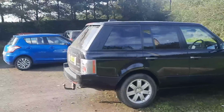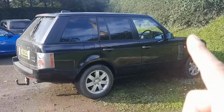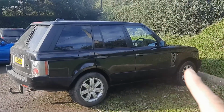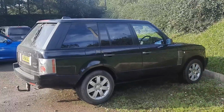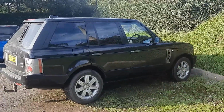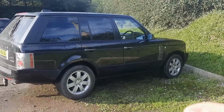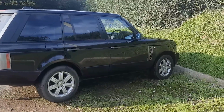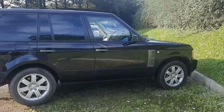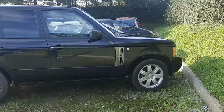It's a 2006, 56 plate, done 135,000 miles, has the 3.6 V6 twin turbo. I'm pretty sure they're 3.6, aren't they? Yeah, TDV8 Vogue. We bought it with pretty much no service history from a dealer who had been using it as his tow vehicle. So as I said in the previous video, I did everything wrong as far as buying a Range Rover should be. Sketchy history, known to be used as a tow vehicle, and it hasn't got the 4.4 V8 in it, which I believe is the more reliable engine.